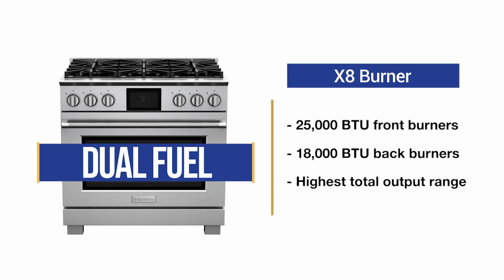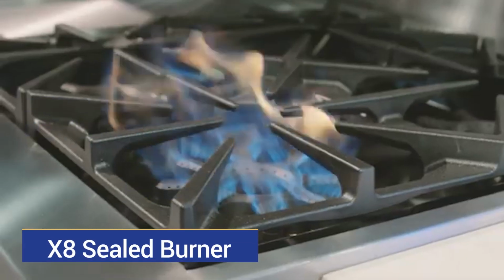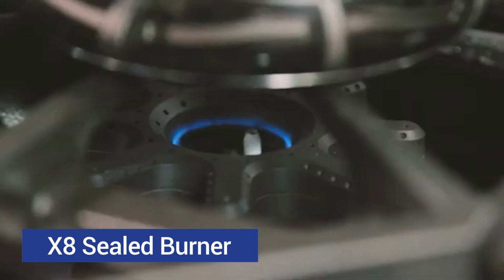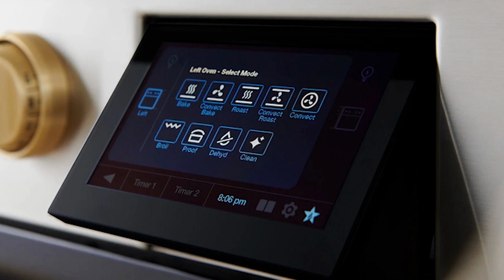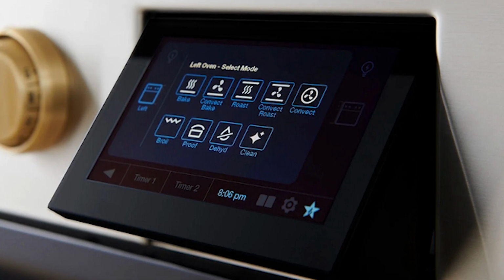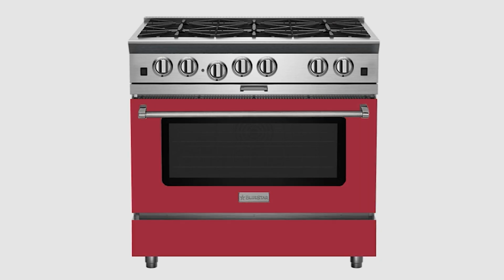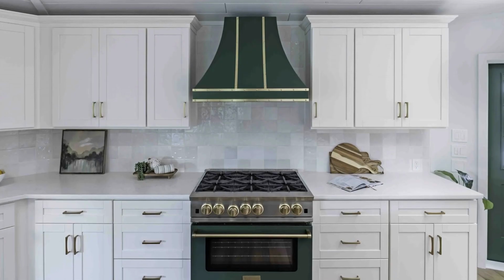The new dual fuel range features 3 sealed 25,000 BTU gas burners, and the back burners are still impressive at 18,000 BTU. The X8 burner has 152 ports, providing superior heat distribution compared to other gas burners. BlueStar now offers controls with a 7-inch touchscreen display and 8 different cooking modes. With over 1,000 colors and 10 trim options, BlueStar's ranges can be customized to fit any kitchen decor.